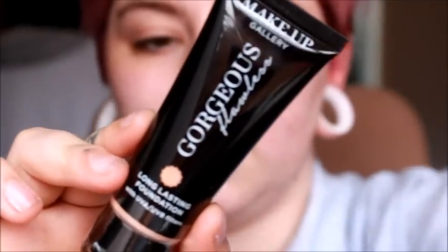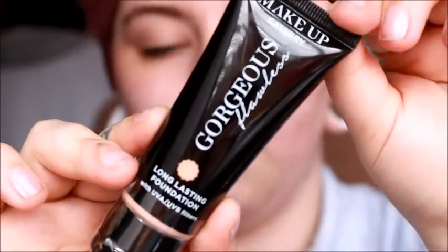So this is the Makeup Gallery Gorgeous Flawless Long Lasting Foundation with UVA and UVB filters. Okay, and I've got that in the shade Ivory 1, which is supposed to be the lightest, but as you know I have really white skin anyway, so we'll see how orange this comes out.